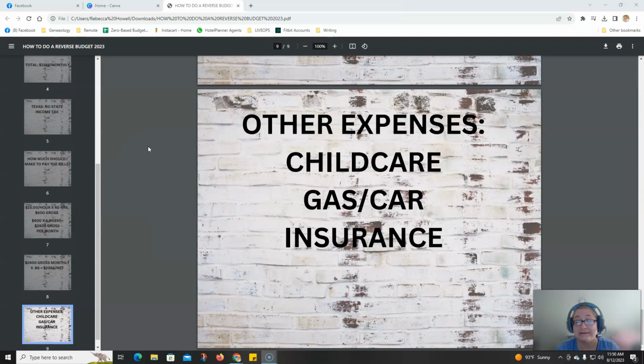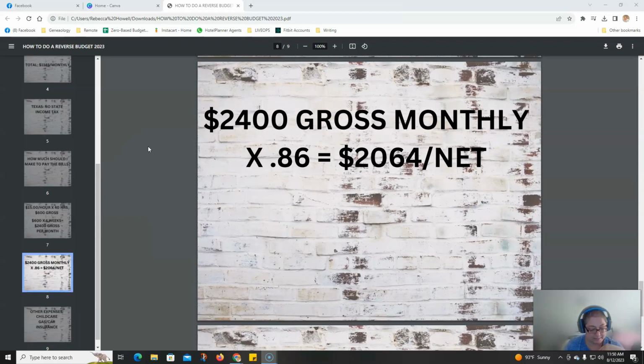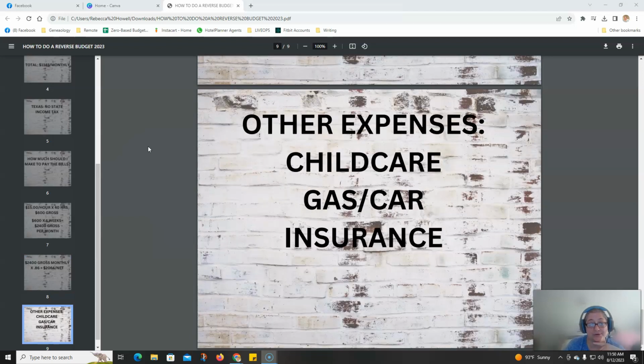Other expenses that I don't pay that you may run into: I do not have a car. I get everything delivered. That includes medications, groceries, household, and pet stuff. Other expenses you may run into are going to be childcare, gas and car maintenance, and insurance, and of course that's going to affect how much money you would need per month. So that is pretty much what I'm at and how I do mine.